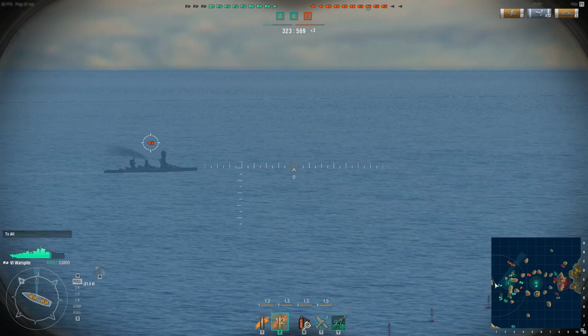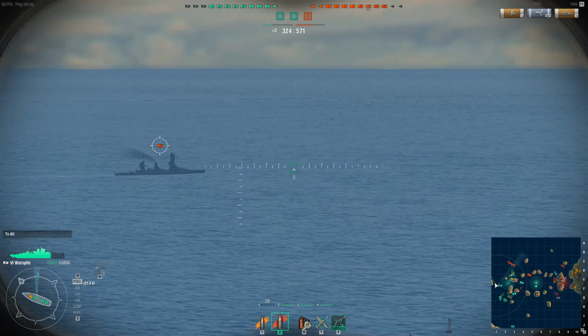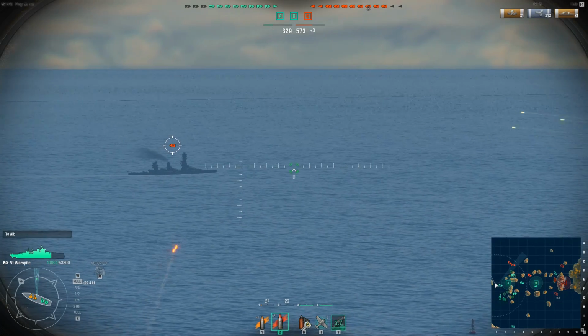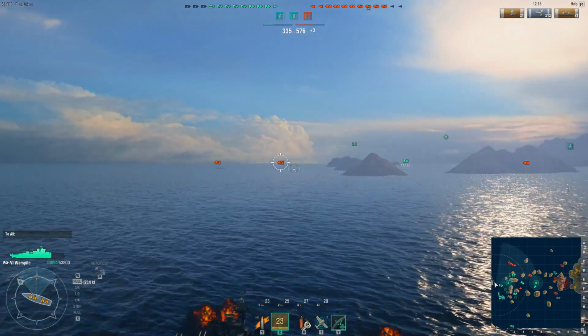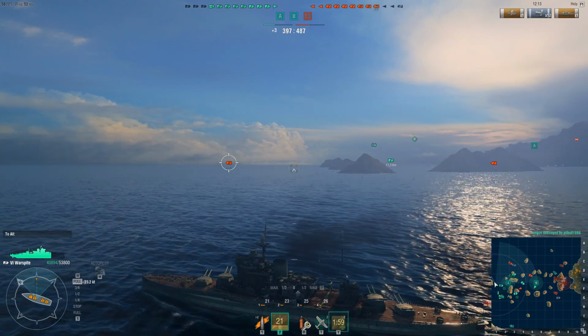I've used my damage repair ability. I took a big, big hit there, but look at my health. There go the shots from the Cleveland. And yeah, he finishes him off while my shots are still in the air.